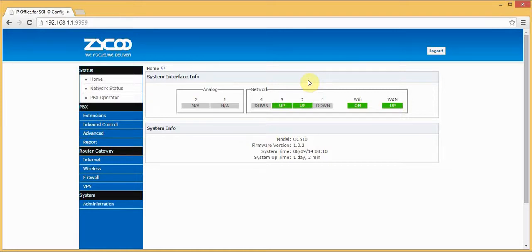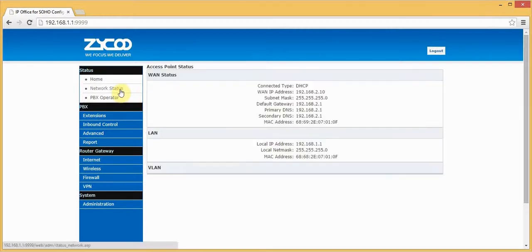This screen shows us the status of the network and of the analog ports. You see the WAN port is up, Wi-Fi is on, and we have two connections on the LAN. As this is a beta version, I don't have the analog modules installed, but if I did, they would show here. I can get a summary of the network status, showing the WAN, LAN, and if enabled, VLAN.